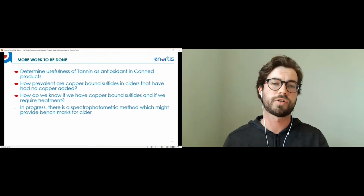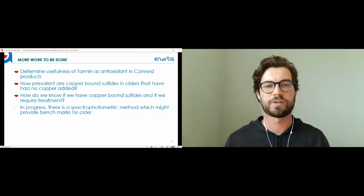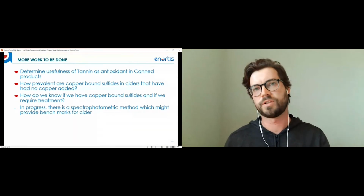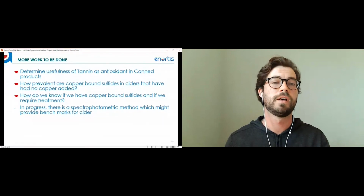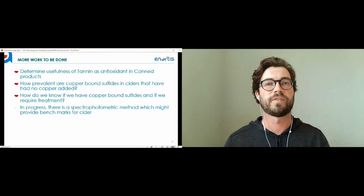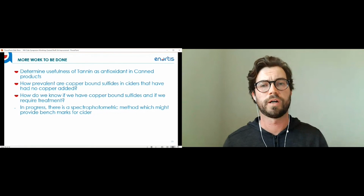So a researcher in Australia has developed a spectrophotometric method to do this. Spectrophotometers are very common in a lot of labs, so it's a fairly straightforward analysis that can be done. But instead of measuring just total copper, which is what has been classically done, this method can actually measure the bound copper. With that, we can start to understand benchmarks for ciders in terms of copper-bound sulfides, and also understand how important those copper-bound sulfides are for reduction, and whether or not a cider would need to be treated with Claral HM before it goes into the can.